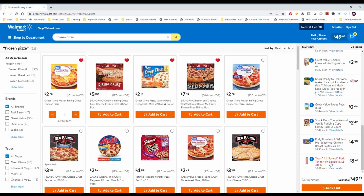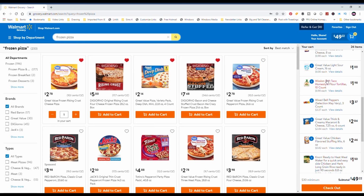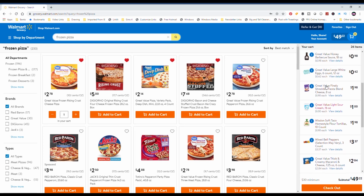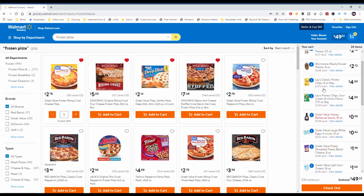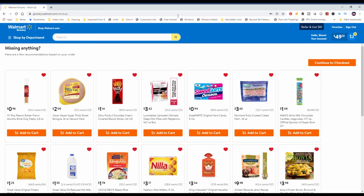So pork tenderloin, we have fajitas, we have... There it is. We're having baked potatoes and pizza. That's 4 dinners. So at the moment, I'm just going to stop the video about here so we can go ahead and do a checkout.